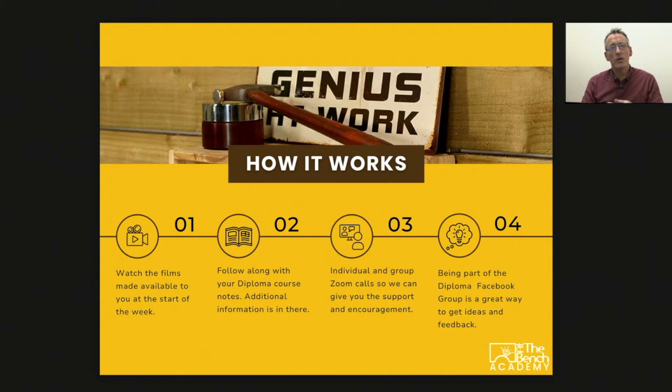And we also give you a personal email address to myself and Louise, and we are the people who will be replying to those. So again, if you have any problems, we will always reply to those emails as well. We've also got an amazing Facebook community, and we're going to be putting together a nice little private Facebook group for the students of the Jewellery Fundamentals Diploma.